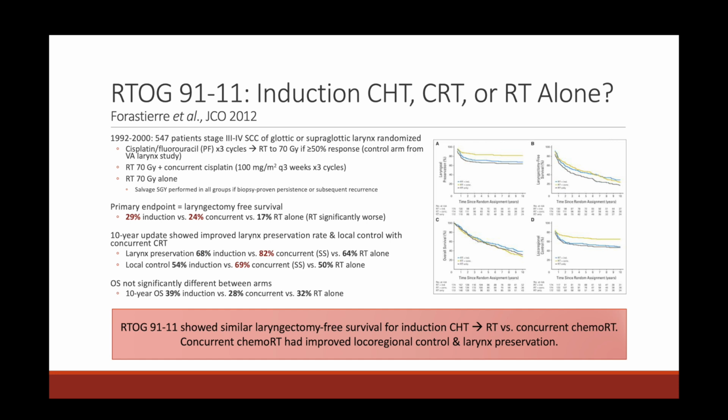They then published a 10-year update and actually showed an improved larynx preservation rate and local control in the concurrent chemoradiation arm. So the larynx preservation was 68% with induction therapy versus 82% with concurrent radiotherapy, and then 64% with radiation alone. So somewhere in the 60s compared to 82% larynx preservation rate, with the winning arm being concurrent chemoradiation. Same thing for local control.